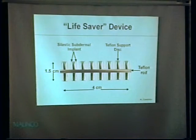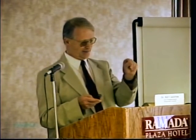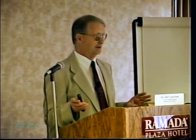But this is Kathy's experiment, and I think it's an elegant one. She invented this lifesaver device. This is a Teflon rod with Teflon discs and some silastic just on the edges of it. And she just got a biofilm started. She only had about 10 to the 3 bacteria per centimeter squared, just a few little cells, a little tiny bit of slime covering them, little teardroppy things, and put them in the peritoneum of a rabbit.